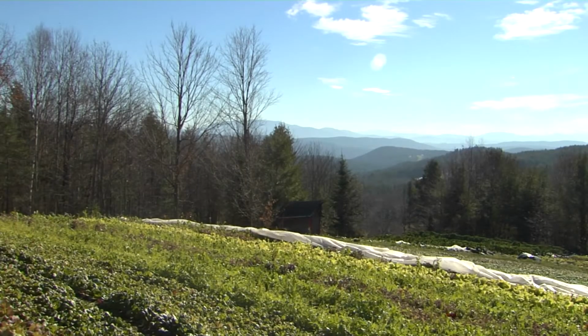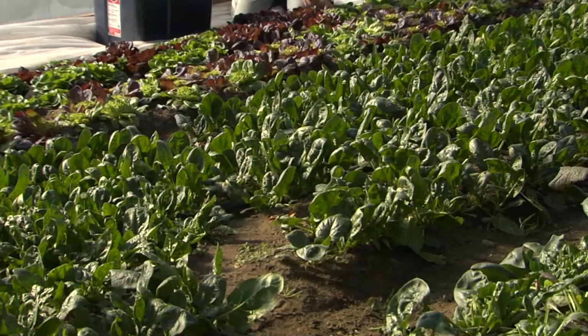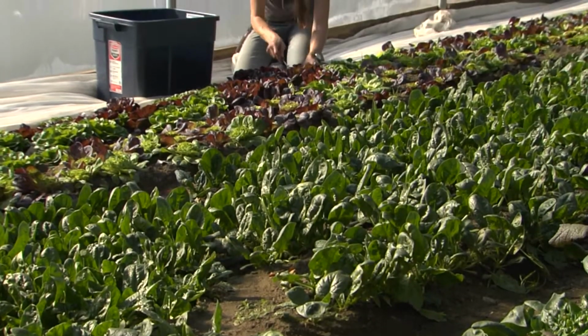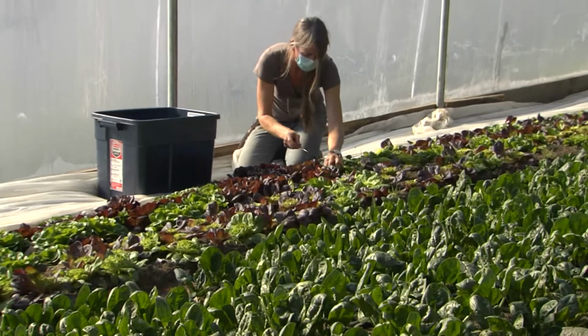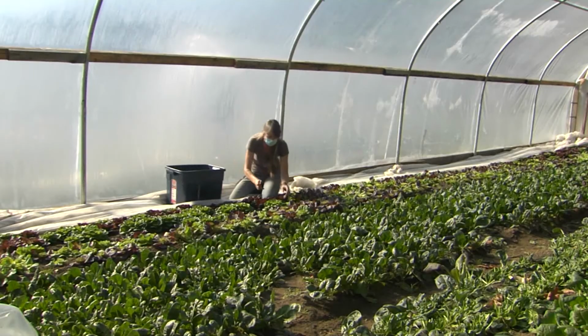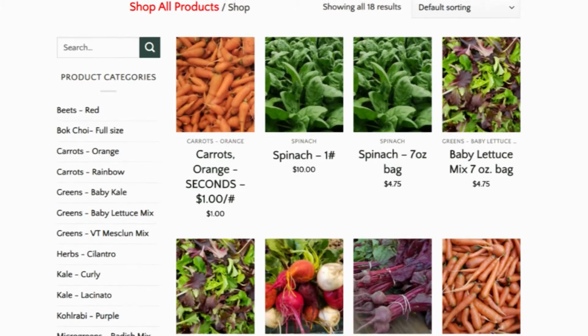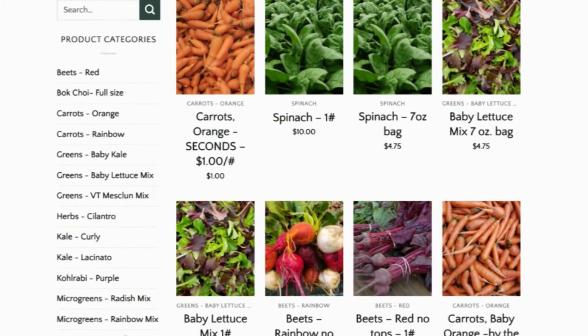This is Smallax Farm up in Barnet, Vermont. I run the farm with my husband, Evan, and it's a 1-acre off-grid, no-till, regenerative farm. 70% of the crops that we grow are greens-based, so salad greens and salad green mixes. We are really diverse. We have a CSA, and we offer custom ordering through an online store to our community, so we sell everything from every kind of vegetable you can imagine.